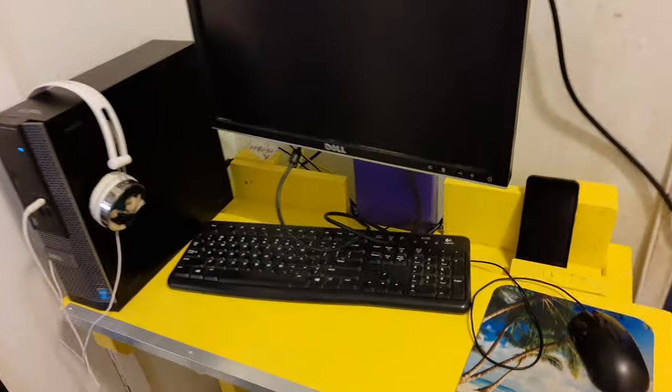Another thing about this desk, you could have your phone right here, leaning up right here, or you could have it like that. Either way, your phone could be on this desk, either side, right in front of your face.